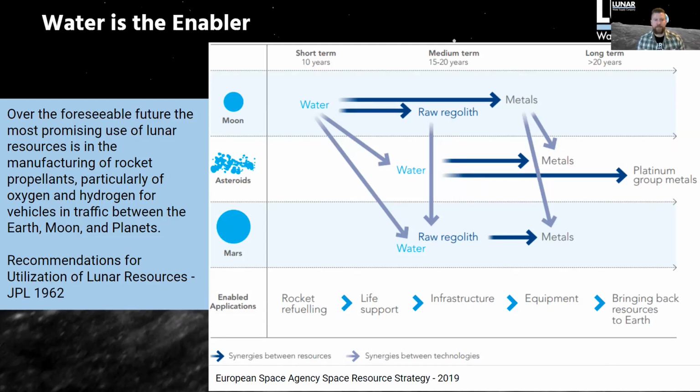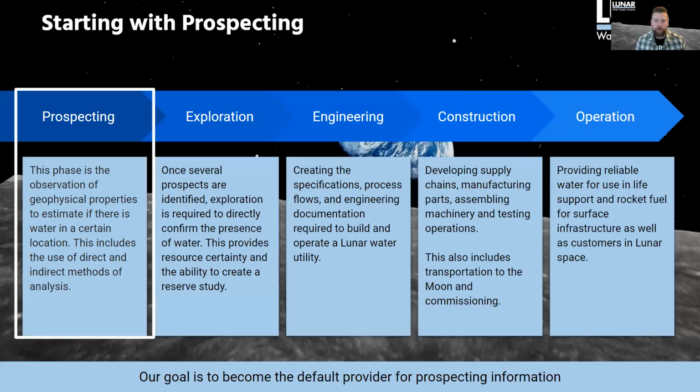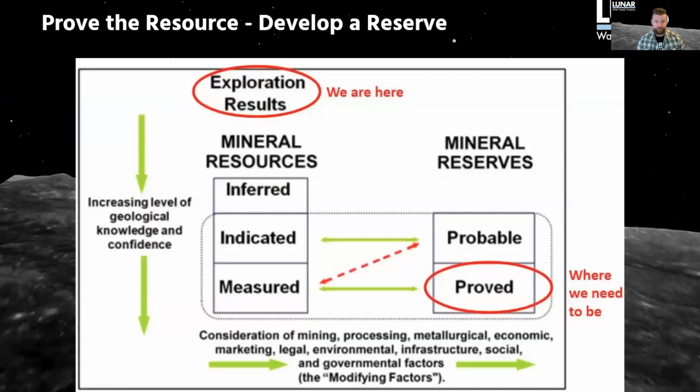I don't know how familiar you are with typical resource projects, but this is the roadmap. We started in prospecting: what is there? We do exploration, kind of what the VIPER mission is doing, that's more the exploration. Then we get into the engineering, when we know exactly what our resource is and what it's about, then construction and operation. So we are at the very beginning of this exercise, prospecting for those resources, trying to find water and understand everything about that water.